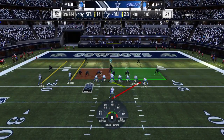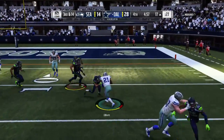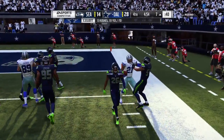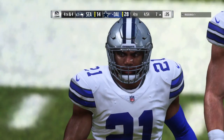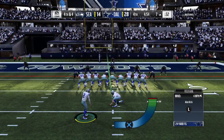Here we go. Again, it's Elliott. So quick on the spin. He's spinning, man. And down inside the 10 here before he's out of bounds, right around the 7. That one good for 10 yards. And that's going to make it fourth down. And forthcoming, a field goal try for the Cowboys.